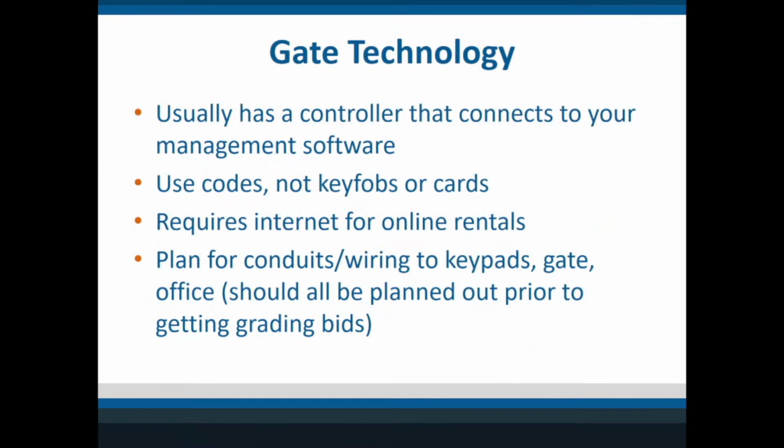All right, so gate technology, just a little primer on some details with your gates. Usually you're going to have a separate controller box. So if you're asking, what does a gate cost? You need to be pricing out not just the gate motor, but the controller that's probably going to be in your office that's going to run it. I've got one called the Falcon XT from PTI. There's lots of different hardware out there.